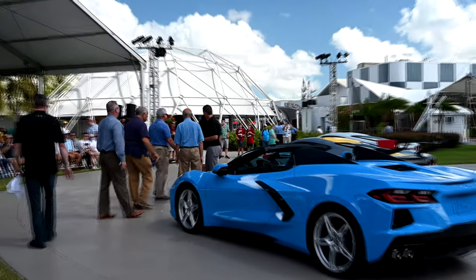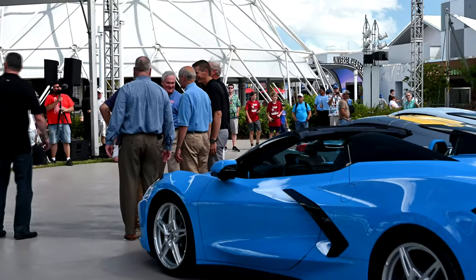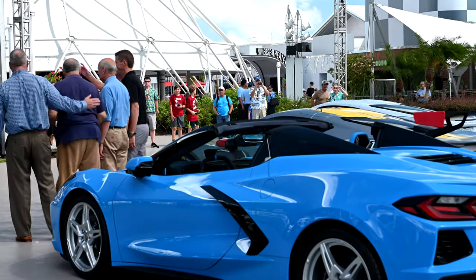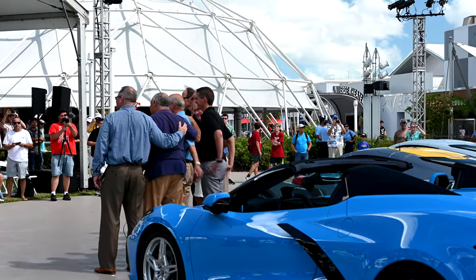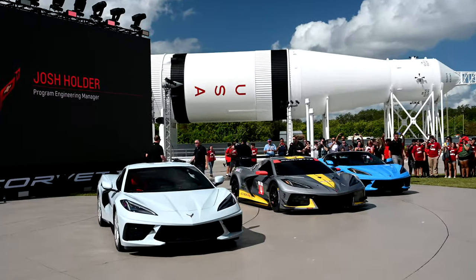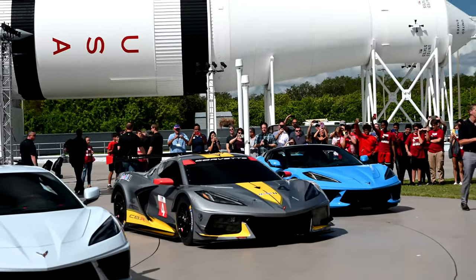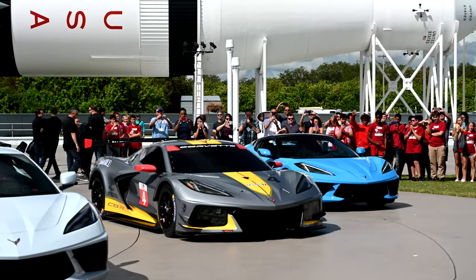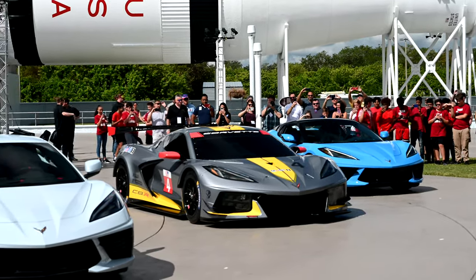So now they're doing a group shot here with some of the astronauts in front of these Corvettes. Good morning, everyone. Thank you for being here with us today in a very special place to be a part of the reveal of an awesome car.